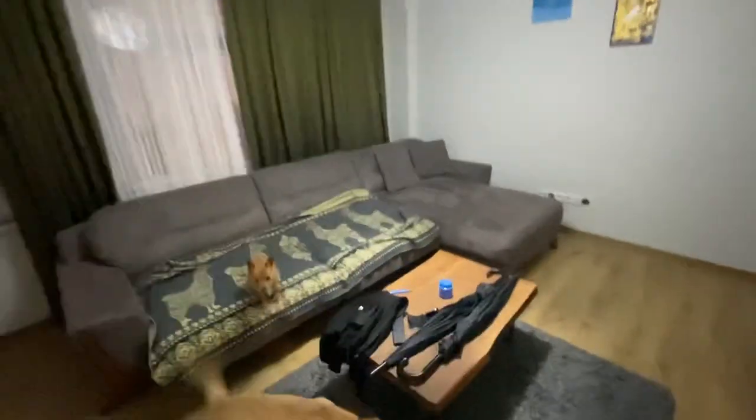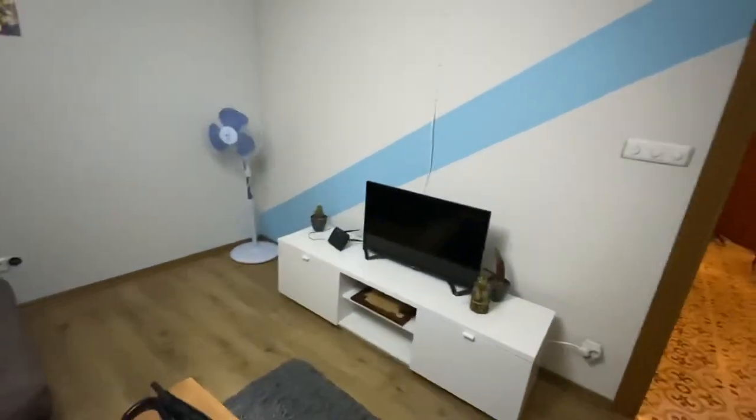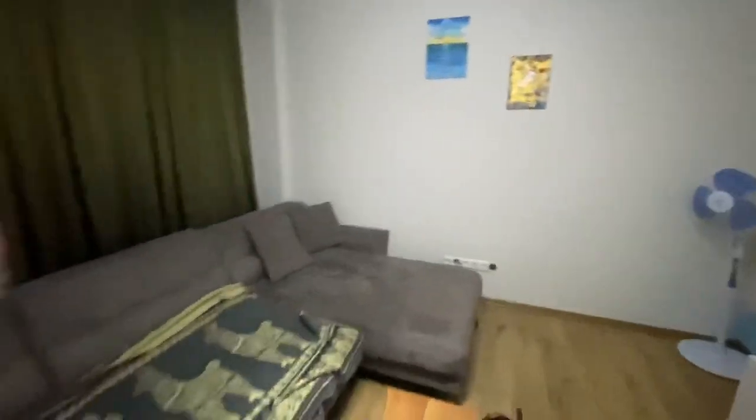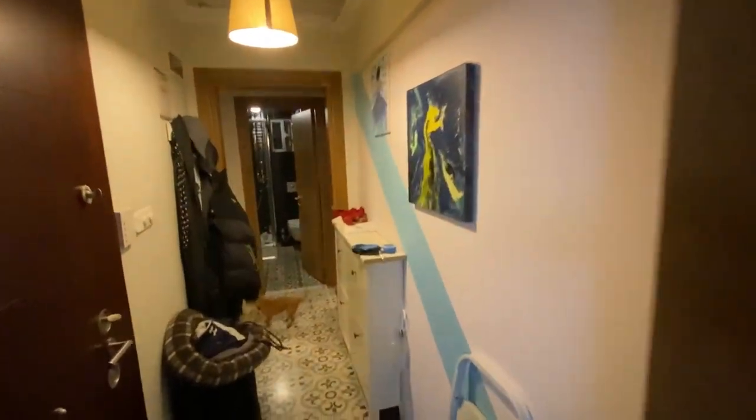So let's go ahead and go up the four flights of stairs to our front door and do a quick walkthrough of where we stayed here in Istanbul. So this is the living room, and it's got a TV. You can stream YouTube on it, but the internet's pretty weak here. You can check your email, stream some video, but if you're here to work and upload, it's not very quick at all. It took about 16 hours to do about a 20-minute video upload.